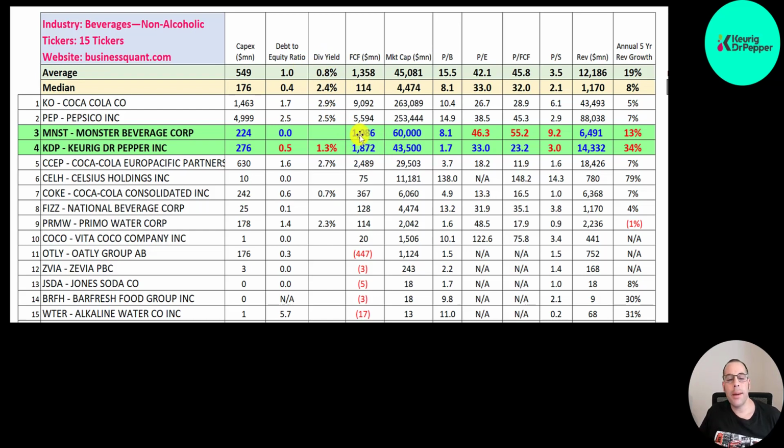KDP generates a lot more free cash flow than Monster. Monster ranks third in market cap at $60 billion. KDP is fourth at $44 billion. Both are pretty far behind Coke and Pepsi. KDP has a really good price to book ratio. Monster is at the median. The PE for KDP is the median. Monster is worse than median and average. Similar with price to free cash flow, KDP is strong, Monster is weak.